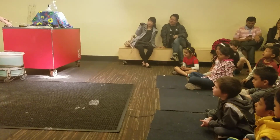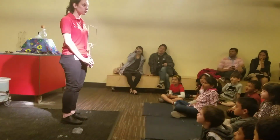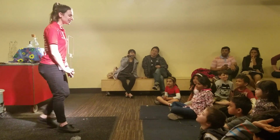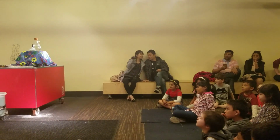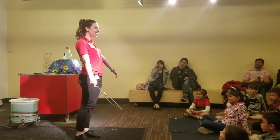So can everyone shout out what's this shape? Square. Does anyone know the name of a 3D square? Cube, exactly, well done. So I'm going to make some cube-shaped bubbles. If you see some cube-shaped bubbles, I want you all to shout cube. What are you going to say?